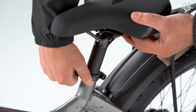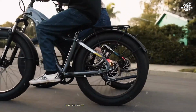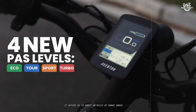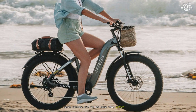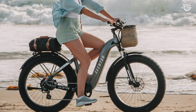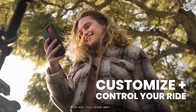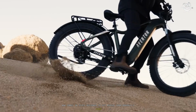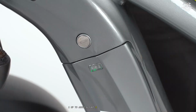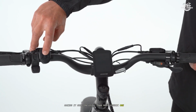In terms of range and practicality, the Adventure 2 is equally impressive. It offers up to about 60 miles of range under ideal conditions, which, combined with its 400-pound total weight limit, makes it suitable for riders plus cargo, child seats, or panniers. The bike itself weighs about 77 pounds and comes in sizes designed to fit riders from roughly 5'1" up to about 6'4", depending on frame size, making it more inclusive than many generic one-size bikes.